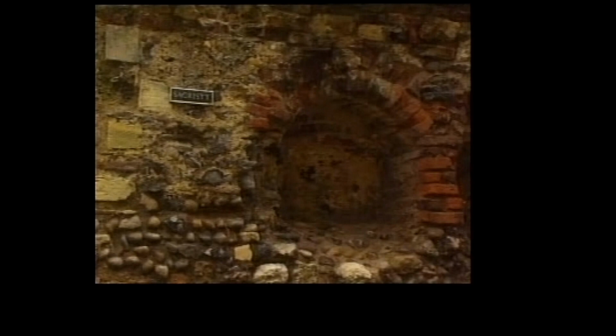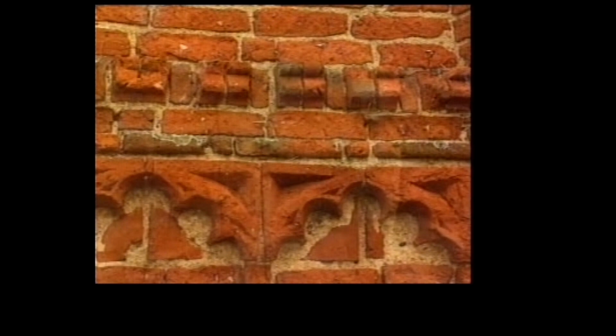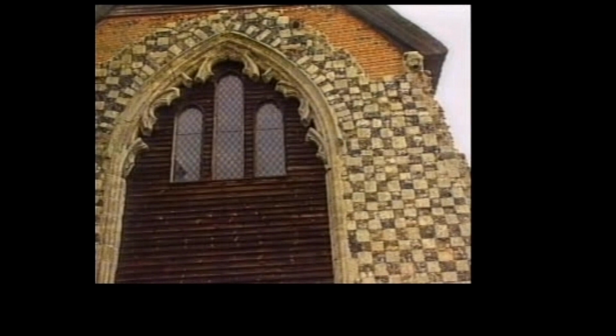And this, too, has changed. An octagonal gate turret was added in Tudor times. A more recent restoration by the Pro Corda Trust has created a superb concert hall in the ancient barn.